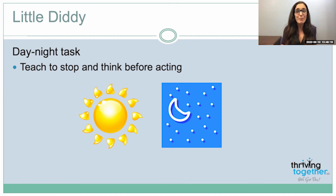So you literally can play this as a game where first you practice having them say sun and moon, but then you switch it, where they're supposed to say moon when they see the sun, or they're supposed to say sun when they see the moon, or you can do using day or night. So it's just one example.